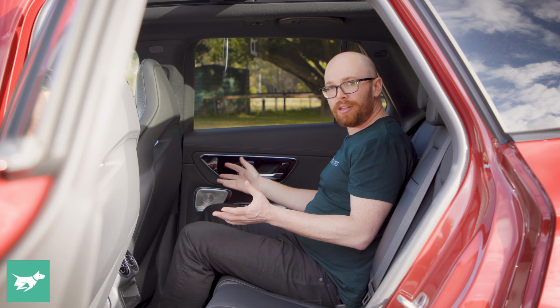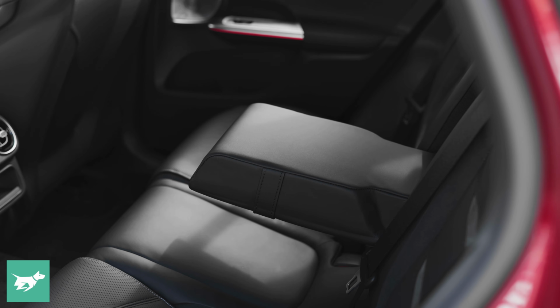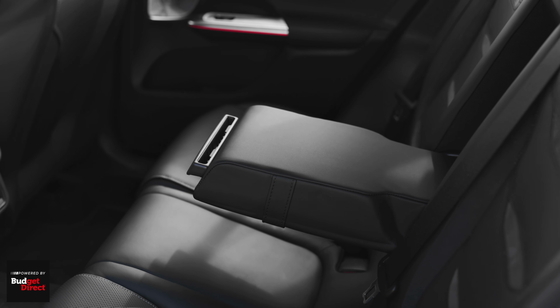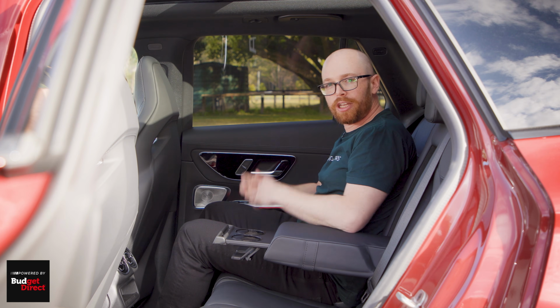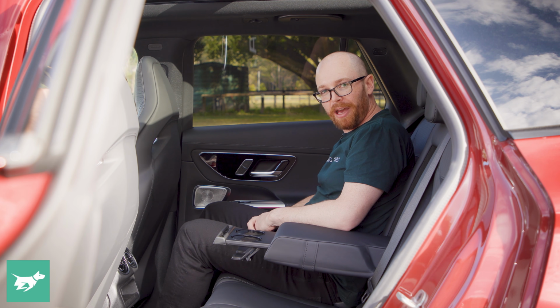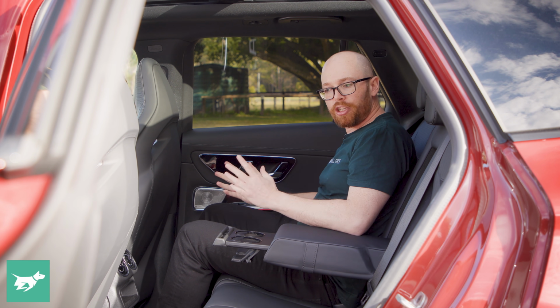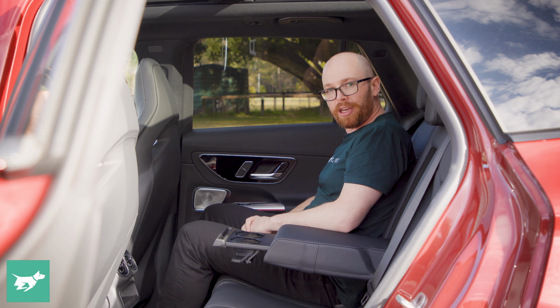You get a bit of amenity, you get these rear air vents, you get this center armrest, which comes with, curiously, an iPad holder, and if you press it again, you get cup holders. Although, interestingly, there are no USB outlets back here that we can see anyway. But on the whole, plenty of space for 3 adults, especially 2. I'd be more than comfortable sitting back here for a long trip.